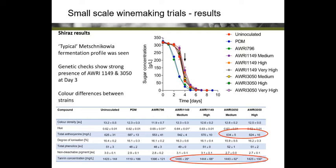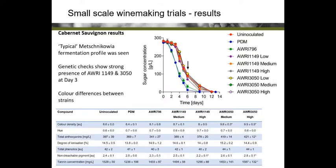Remember, I said these red fruit, purple tint type characteristics were very prominent with Metschnikowia pulcherrima, the AWRI 1149 and AWRI 3050 strains. And what you can see from this data at the bottom is that things like anthocyanins and tannins are actually dramatically increased with the Metschnikowia pulcherrima ferments compared to some of the Saccharomyces cerevisiae controls like Maravin PDM, Maravin AWRI 796, fairly standard Saccharomyces cerevisiae strains. So the actual attributes of the wine were now starting to take almost precedence over the alcohol reduction property.